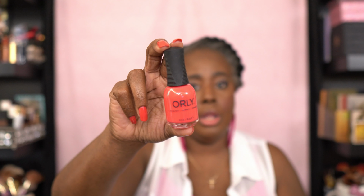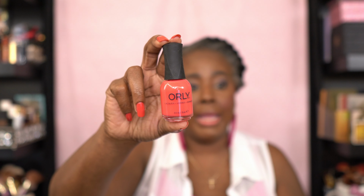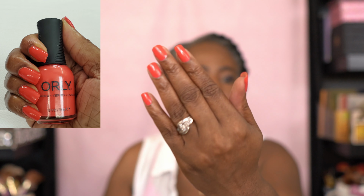All right, y'all, the first color is called Take Flight. It is considered to be a hot pink color. Now for me, and you'll see in the swatches, I actually have it on my nails right now. I see pink, but it's giving me almost a little red, like a reddish pink color.